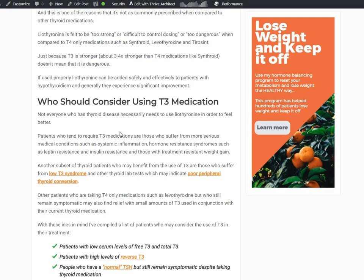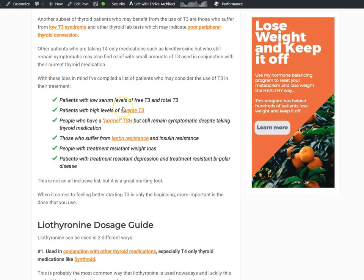on it. I've included a list here of patients that I think tend to do much better on T3 or liothyronine. And we should probably go over this list, and we'll do that in just a second. The reason is because you don't want to take T3 if you don't have to. And the reason for that is it's much more powerful than T4, and therefore carries with it some potential side effects. And so we'll discuss those side effects a little bit later here.